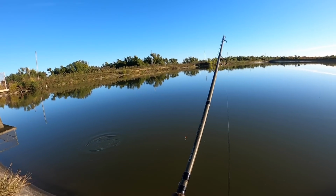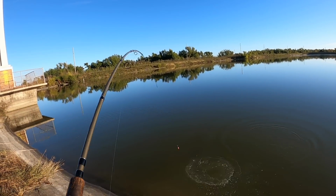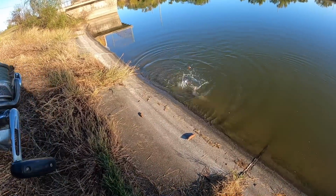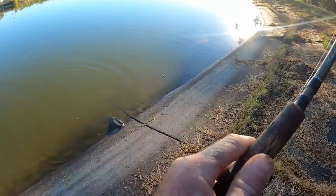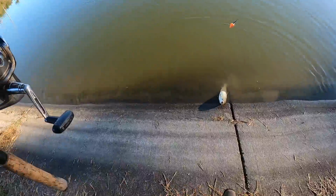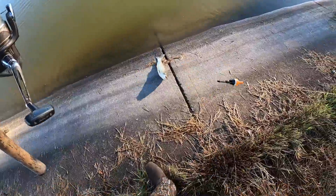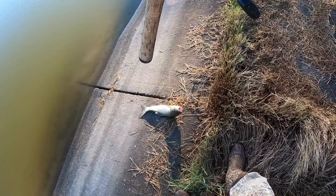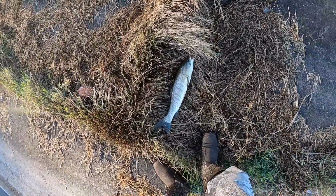Nice. Oh, look at this. Oh, look what I got. It's like an e-sock. I don't have a landing net. It is looking like it's not a common. It might be some kind of quillback. I'm not sure what that is. But we will use that as bait, is what we will do. It kind of looks like an Asian carp. Maybe it is. Look at that. Is that a grass carp?